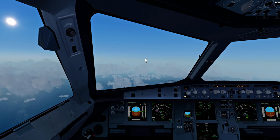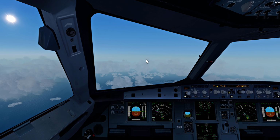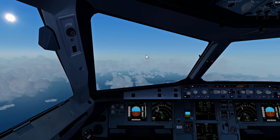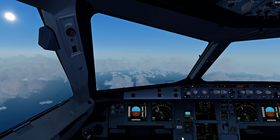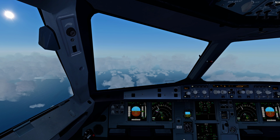A whole host of different features, some noticeable improvements as it relates to the braking and steering on the ground performance. I realized that, and then some overall performance across the aircraft itself, especially in dynamic lighting and more strenuous sceneries and cityscapes and whatnot. So great job by FSLabs as usual.